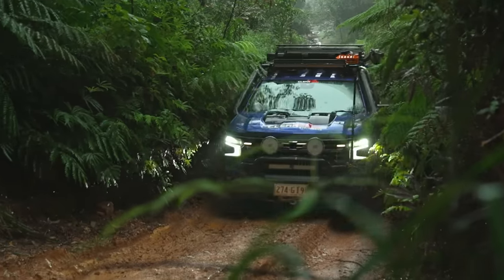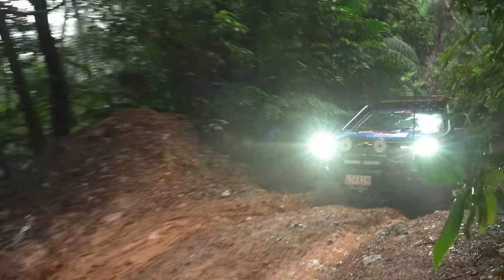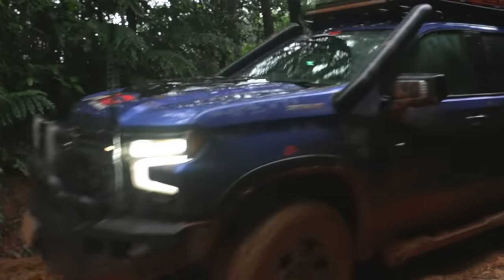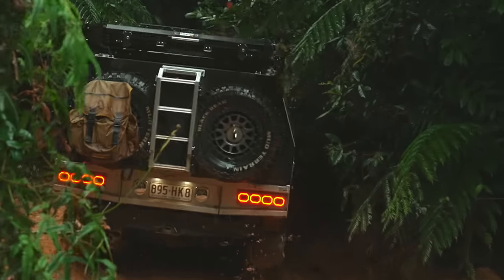I'm going to follow him. Forward momentum is occurring from what I can see. Lots of slipping and sliding going on. Lots of radio silence as they're quite busy at this point.